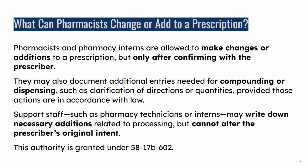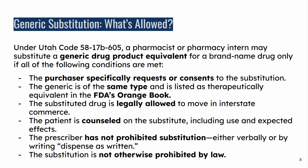What can pharmacists change or add to a prescription? Pharmacists and pharmacy interns are allowed to make changes or additions to a prescription, but only after confirming with the prescriber. They may also document additional entries needed for compounding or dispensing, such as clarification of directions or quantities, provided those actions are in accordance with law. Support staff, such as pharmacy technicians or interns, may write down necessary additions related to processing, but cannot alter the prescriber's original intent.